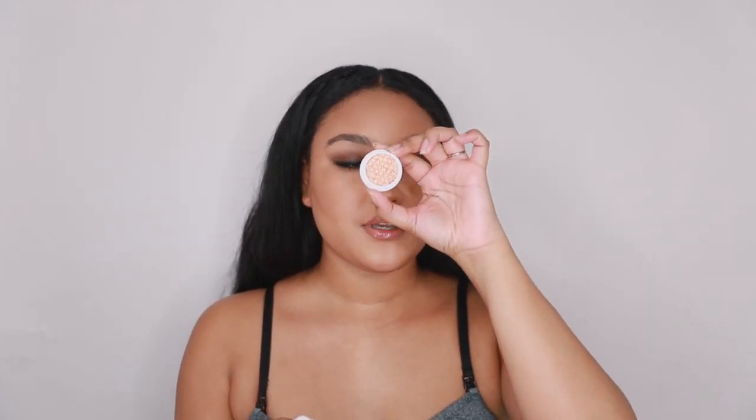Next up from ColourPop, this is in Lightning Bug. I love a lot of the Super Shock shadows from ColourPop. It's just a super beautiful color. It's like that nice bronzy. Oh, and it's wet looking. Excited to try this one.